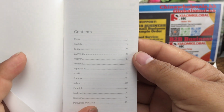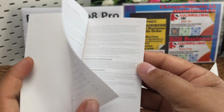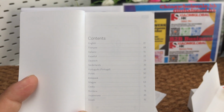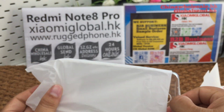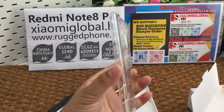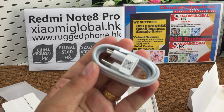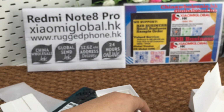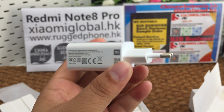Here are all the language menus it supports. Here's the menu, all the languages supported. One piece silicon case. One piece Type-C to USB cable. One piece charger. 5 volt and 9 volt 2 ampere fast charger.